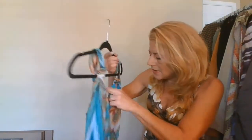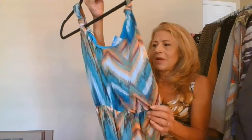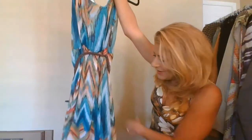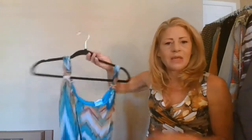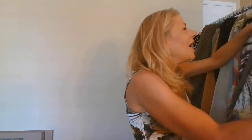All right. This is Boost, size 4. I thought this is adorable. I love the colors. It's got a little 70s belt. It really has that Southwestern look, and it's got the braided little belt going on. I think it's adorable, so I'm going to send it in if I don't try it on. Isn't that cute? All right, keep moving. Stay focused.